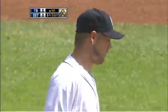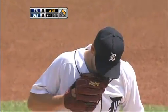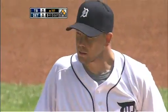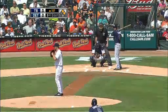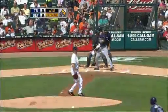2-1. That's what Washburn does. He's not going to give in to the hitter. Even though it's a hitter's count right now, 2 balls and 1 strike, he'll cut it. He'll sink the fastball. He'll throw you that slow breaking ball or changeup. And for the most part, when he is going well, he keeps the ball out of the center of the plate. Hammered back out of play.